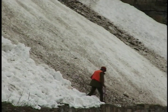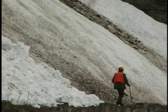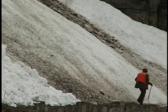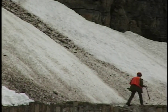The lookouts and people who have to advance ahead of the Pioneer dozer need to get out onto some pretty steep snow slopes.